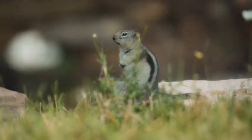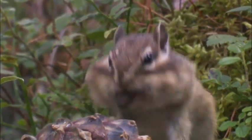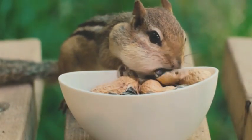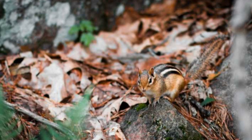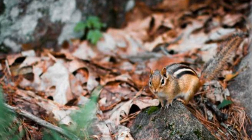Section 4, a chipmunk's menu, from seeds to surprises. The gray-footed chipmunk is a true omnivore, meaning it eats both plants and animals. While seeds, nuts and fruits form the bulk of their diet, they also enjoy a variety of other foods. They aren't afraid to add a little variety to their meals, making them quite the adventurous eaters.